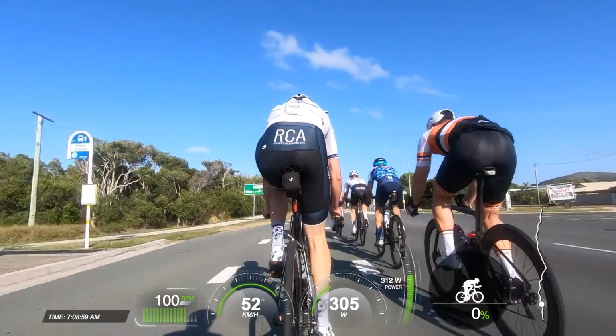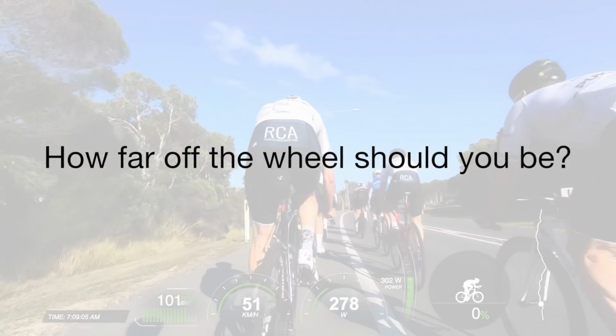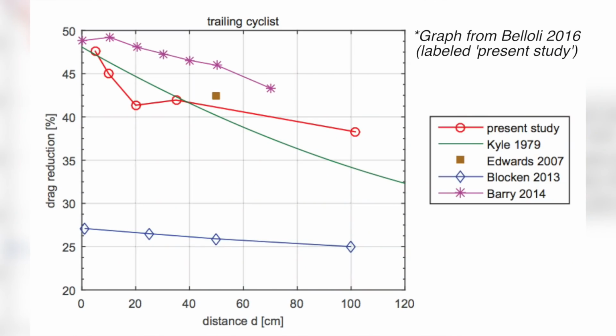Very importantly, before we analyse how to roll turns like a pro, let's discuss how far off the wheel you should be before you actually get to the front and roll a turn. Here I'm going to pull up a graphic which represents different studies that have been completed for drag reduction in relation to the amount of centimetres you're sitting off a wheel.